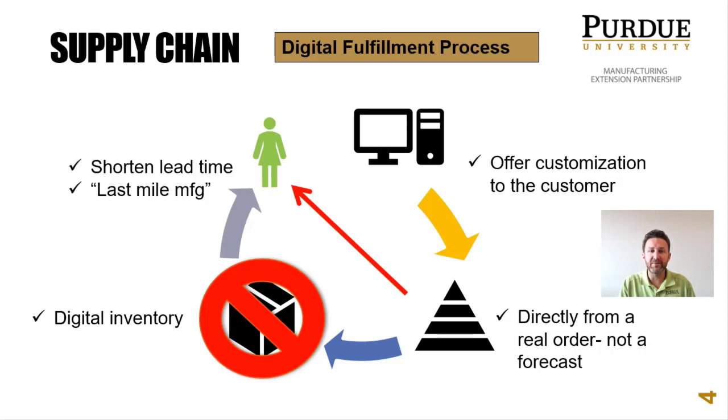Shorten that lead time. This would be like last mile manufacturing, similar to what Amazon has been offering with last mile delivery, an on demand function that is really just going to disrupt supply chains in the future when it comes to manufacturing supply chains.